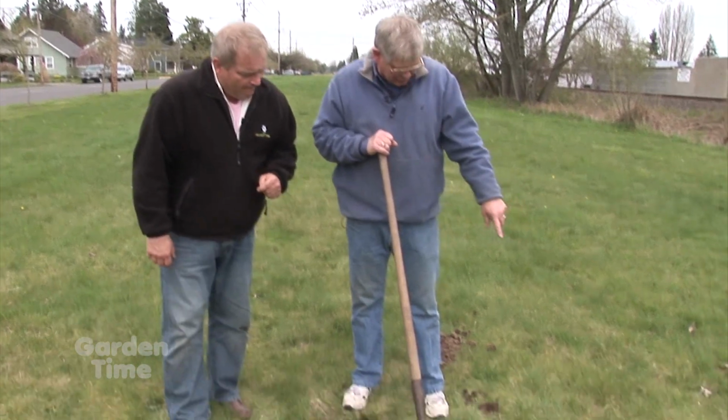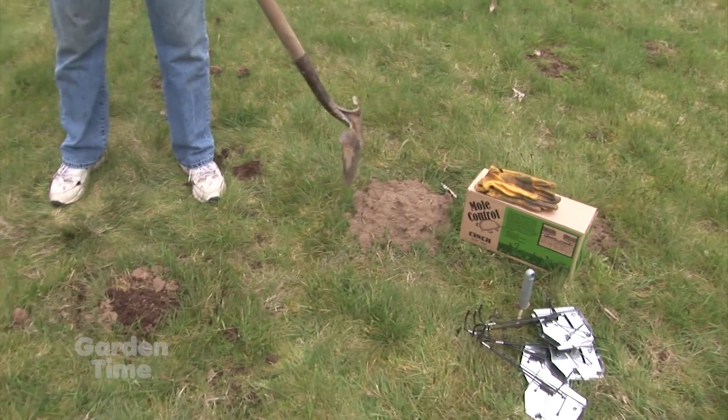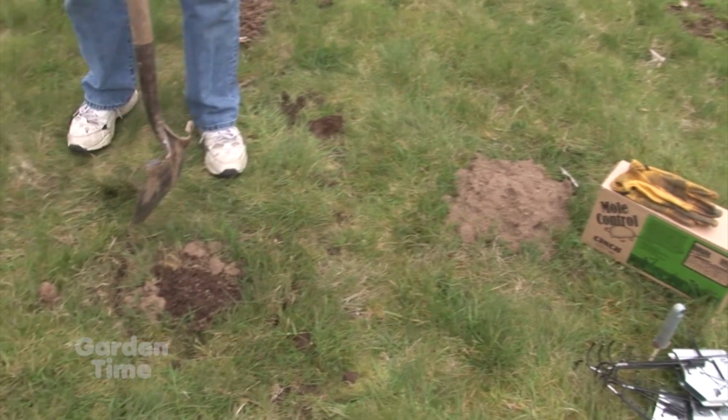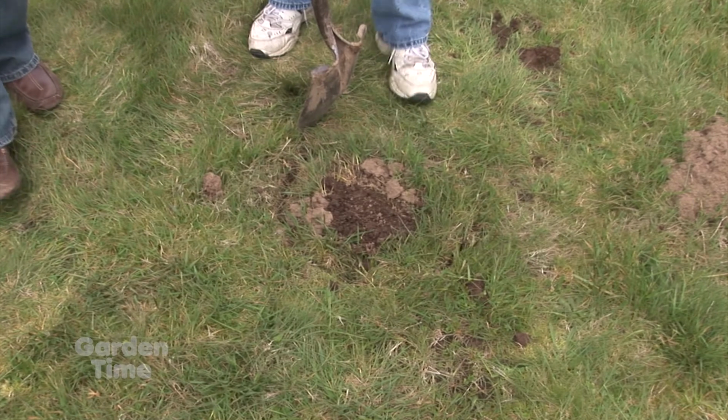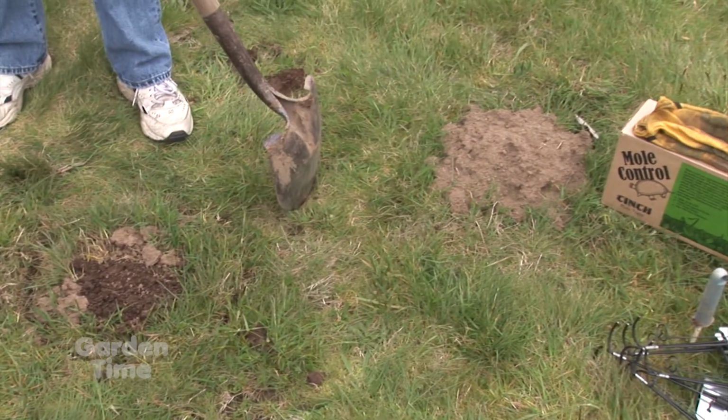And so what you want to do is pick out a mound of dirt. It's kind of like that one right here. And I just moved this one away from here. And so we'll just dig down. And if you just kind of dig around the outside circle of that, that's about how big you're going to have to dig the hole.